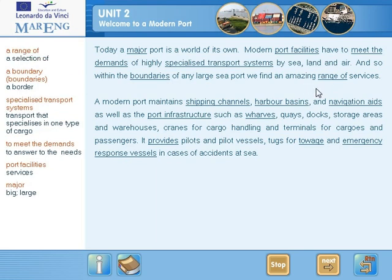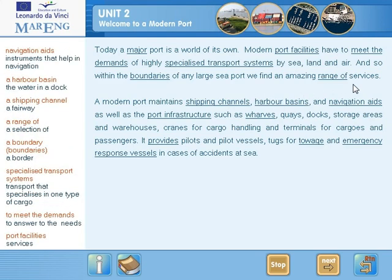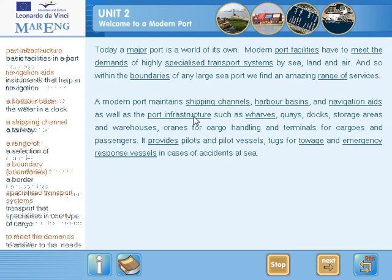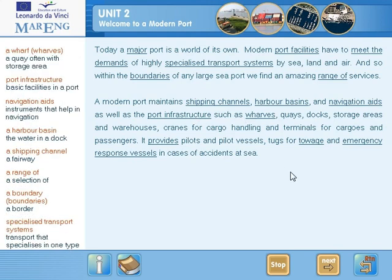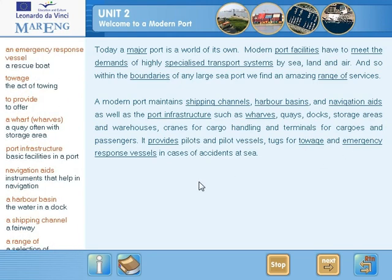A modern port maintains shipping channels, harbor basins, and navigation aids, as well as the port infrastructure such as wharves, quays, docks, storage areas and warehouses, cranes for cargo handling and terminals for cargoes and passengers. It provides pilots and pilot vessels, tugs for towage, and emergency response vessels in cases of accidents at sea.